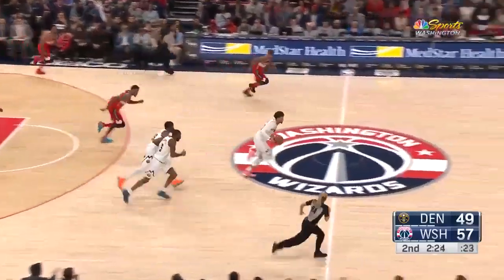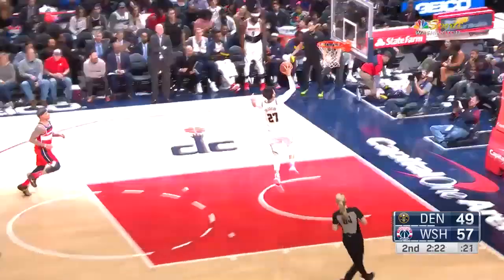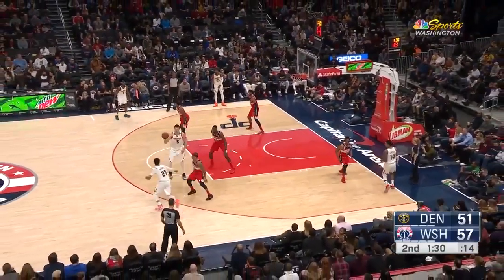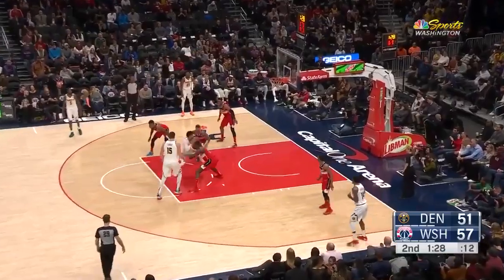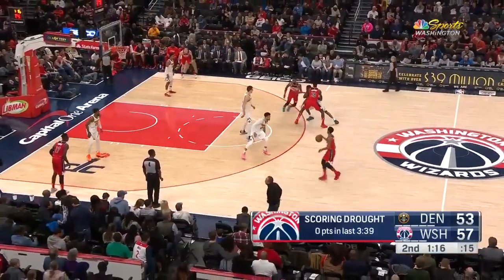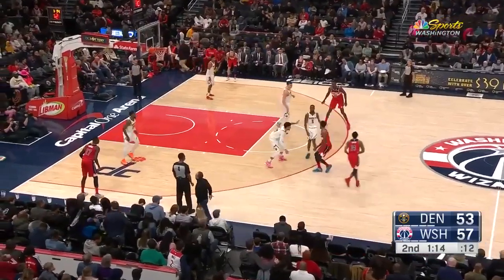McRae gets it stripped, was looking for the foul. Here's Murray by himself. Foul number three against IT. 6-point game. Murray. Murray's got it down to a 4-point. Jamal Murray's got 12 points all this quarter.